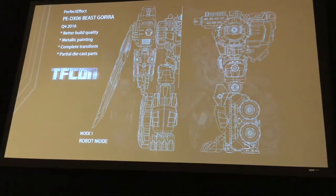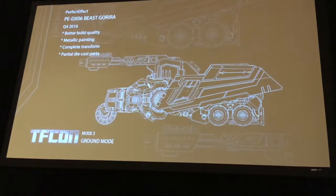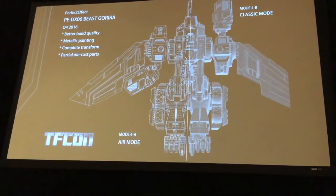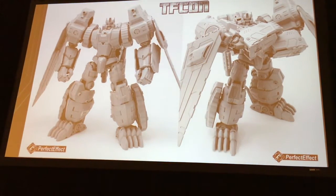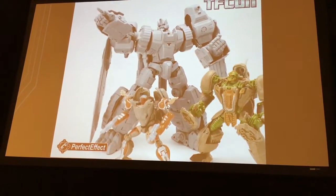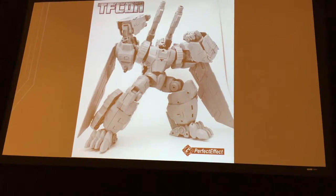DX06 Beast Gorilla, which is their version of Optimal Optimus. Lots of cool features, better build quality, metallic painting. You won't have to parts form to transform it, and it will have die casting. So it's going to be big. Lots of articulation in the hands, even the feet. Good range to go with any of the Beast Wars fans.